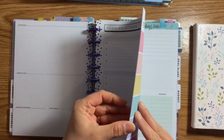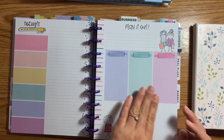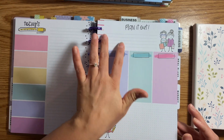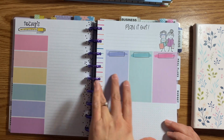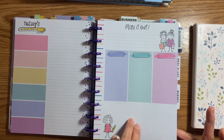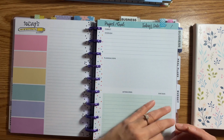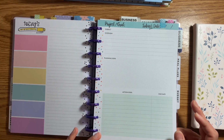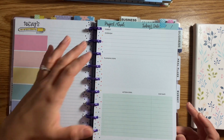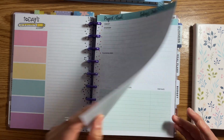Okay, so moving on for paper wise, this is Plan It Out. I thought this was perfect for my Patreon because I can use 1 sheet per month, and tier 1, tier 2, tier 3 would go in these boxes. And then I have notes for additional items I needed to write down. And this is project goal paper. So if I have a specific project or a goal, for instance, starting my website, I would write it down here and just write down all of the steps I needed to take.